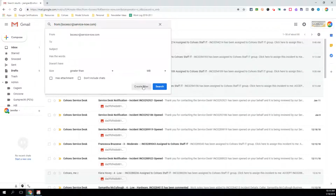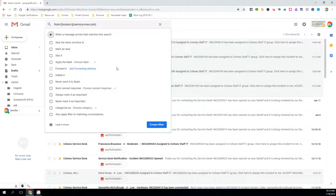desk. And so now what I'm going to decide to do is when I create this filter, what do I want Gmail to do with messages that come from this sender? So you have an option. You can skip the inbox. Now, in this case, I don't want it to skip the inbox. I want to see when someone has a ticket.